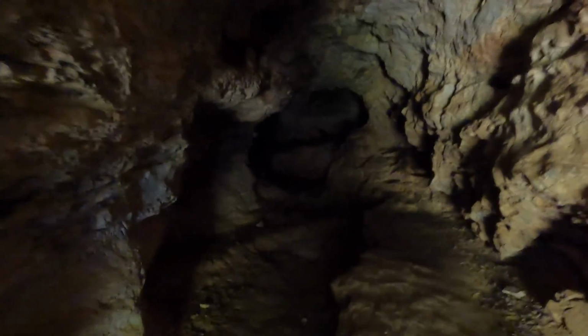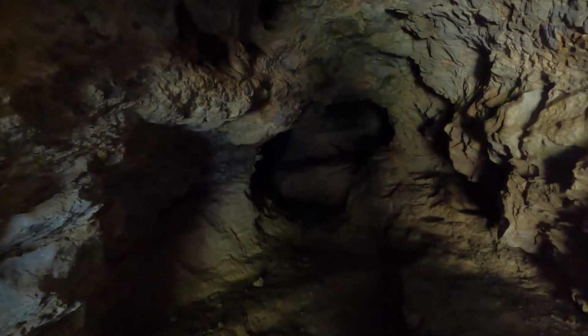I think there's a bear inside here, or a cougar. Hopefully not. Yep, so you can't see too well, my flashlight's not too bright, but the end is just up there, and then the end's just right up there. Nothing too fancy, but still pretty cool.